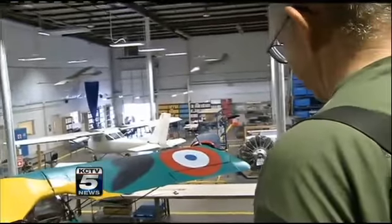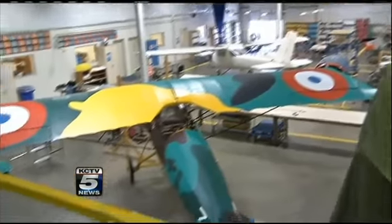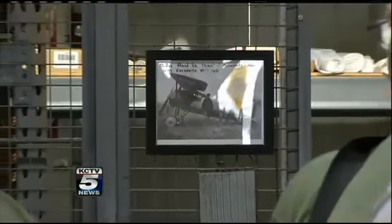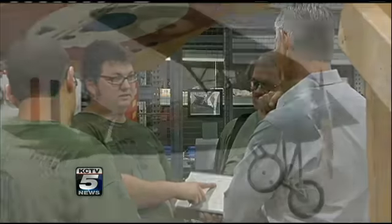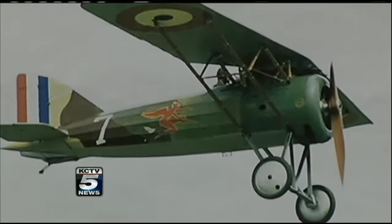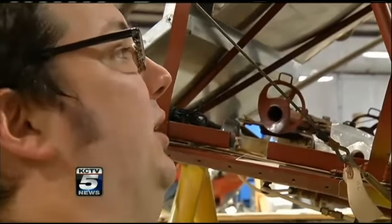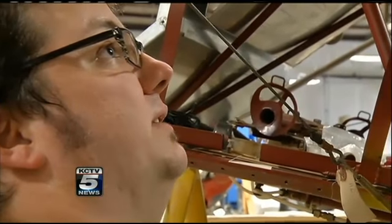Because one of the only places you'll find an airplane like this is in the pages of a history book. Here at the Aviation Institute of Maintenance in Kansas City, students are building an exact replica of a 1918 Moraine Saulnier. I've climbed in it a couple times, and it's just the coolest feeling in the world to get your hand on the stick, even though it's not hooked up to anything, and push on the throttle, you start making engine noises, and pretend like you're shooting down the Red Baron.